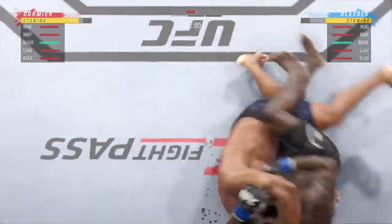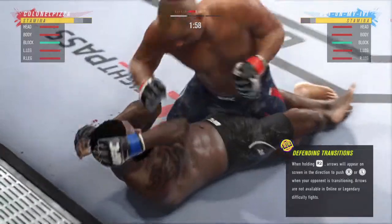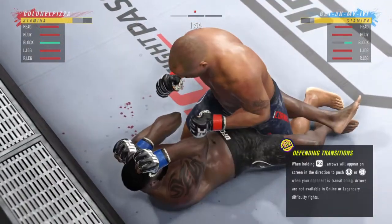Oh! He did a great job of reversing the position, using the opening that his opponent gave him to shove him off and get back up. Nicely done there as he forces the miss from his opponent.